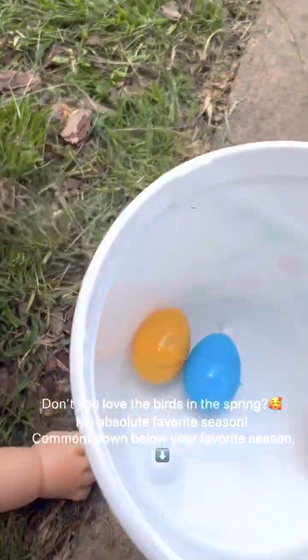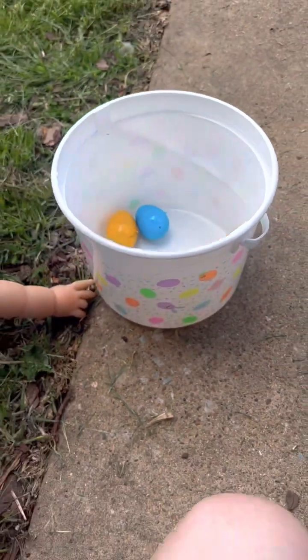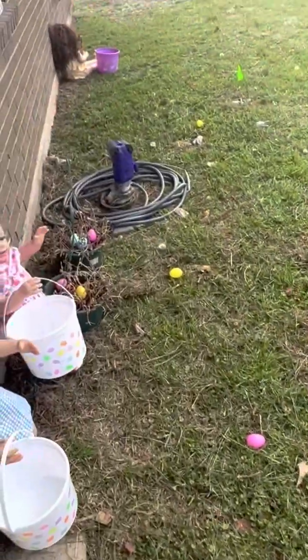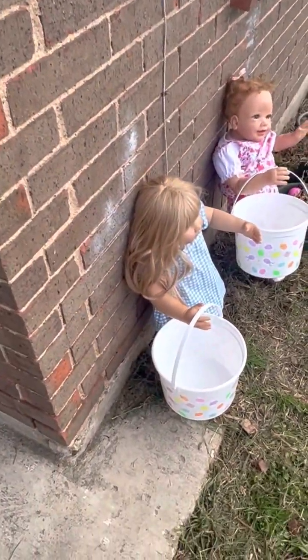Finding a lot of eggs, huh? Not grass, just eggs. So they are all hunting. You guys, why are you guys just standing there? Go get some eggs.